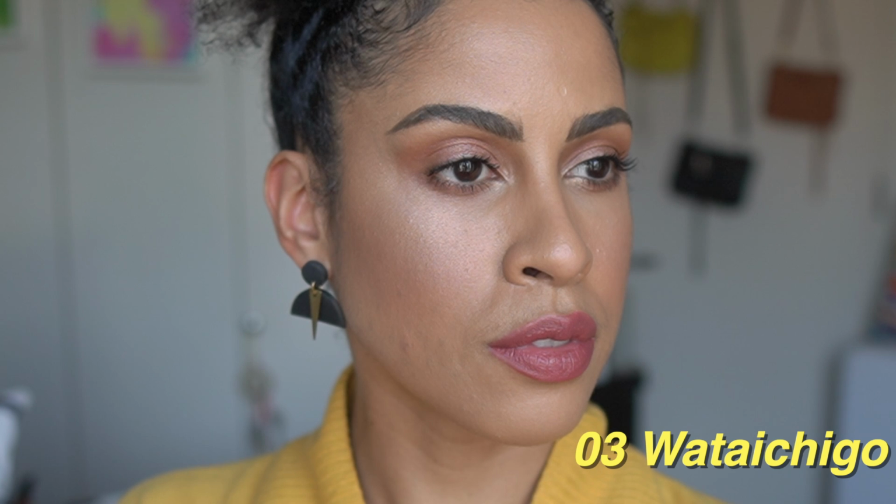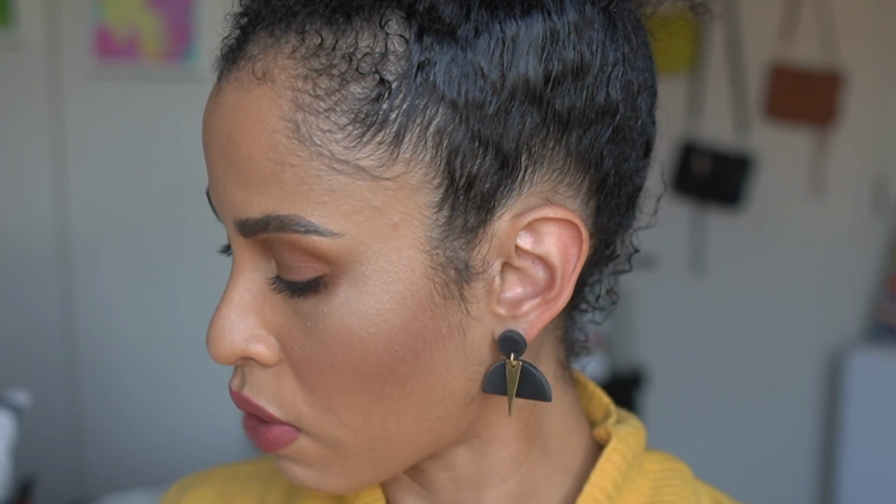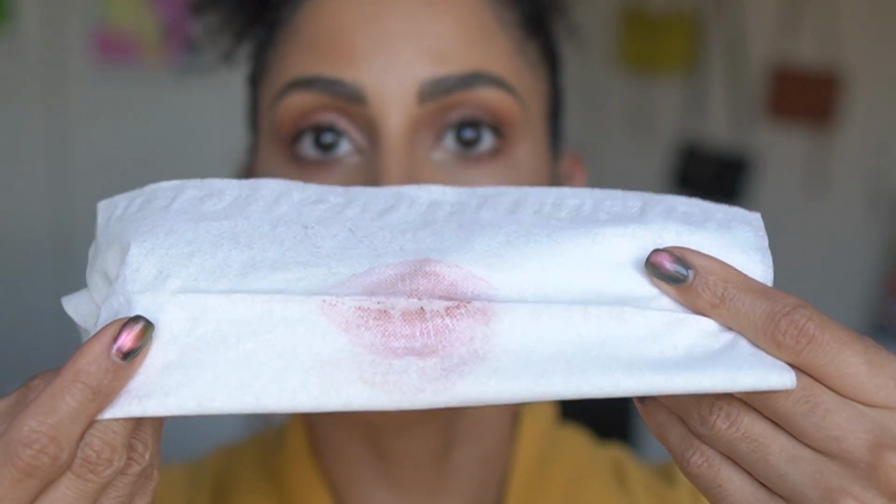It's this plum rose. This is a texture that I have not yet experienced. It is like a soft matte mousse. It doesn't completely dry down. And you'll see here, if I were to blot this color, it definitely still transfers. So you will get some transfer on the mask. But the color left behind doesn't get disturbed. And it doesn't feel sticky.